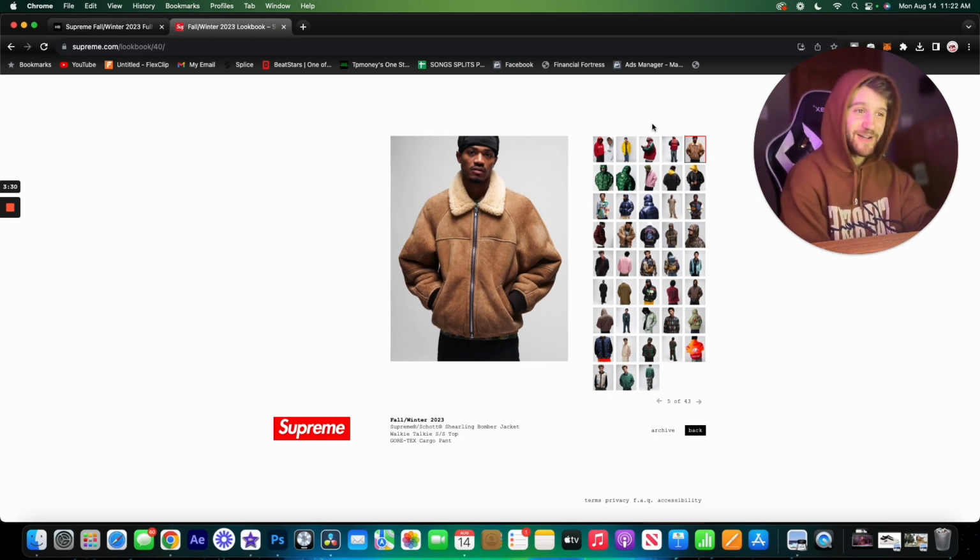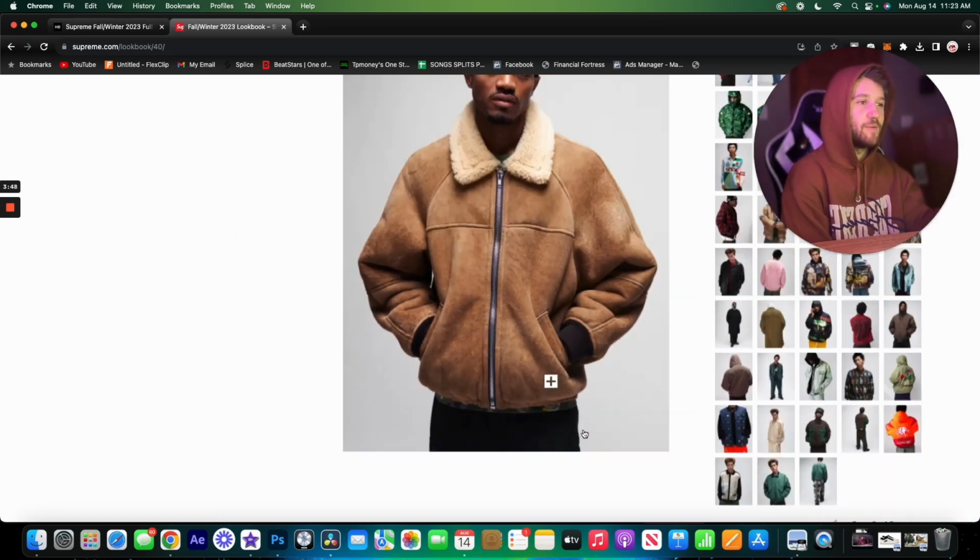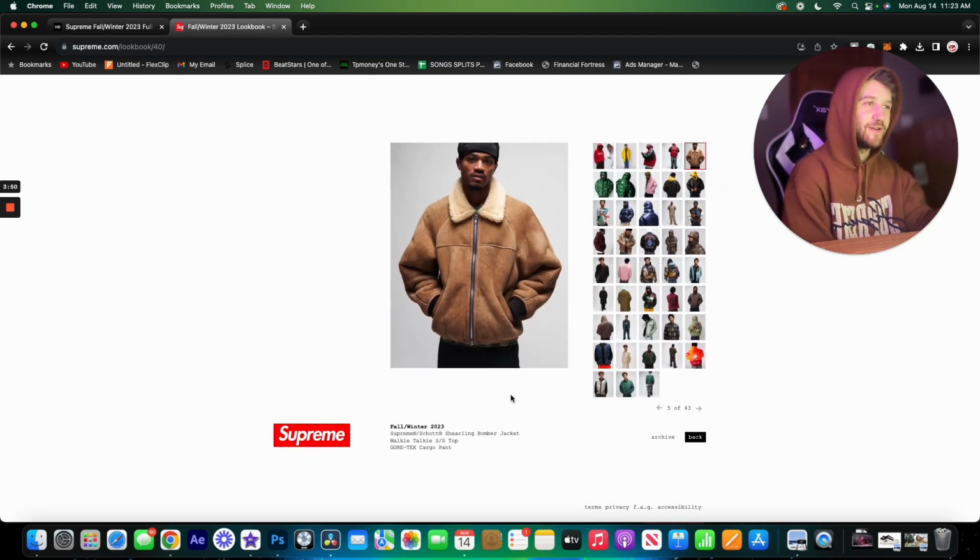But anyways, moving on, we have a Supreme Schott shearling bomber jacket. This piece is pretty sick. It's going to be crazy expensive. The Schott stuff always is, but it's always super high quality. The t-shirt that he has on, it's barely poking out at the bottom. It says walkie-talkie, so it does look like it's kind of an all-over print. I'm imagining it just has walkie-talkies all over it. And then we got some Gore-Tex cargos down below.